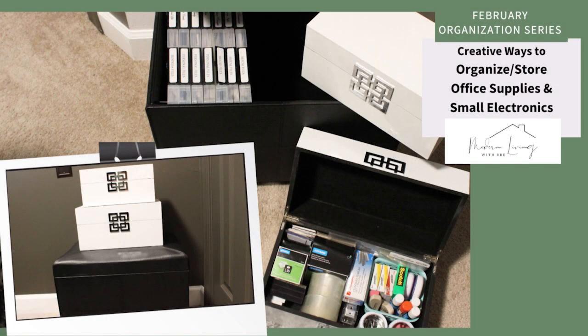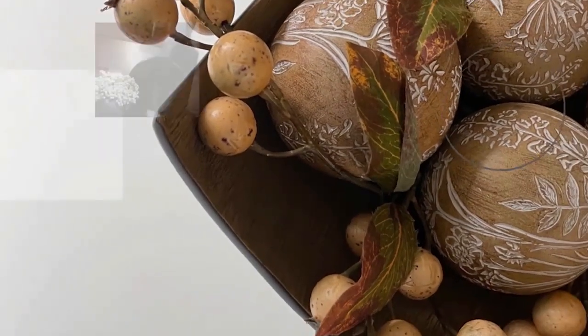Do you have a small office, or you share an office in a dining room or in a bedroom in a corner? And you have office supplies and small electronics you would like to know how to store them. Well, stay tuned and I will show you creative ways how I store my small electronics and office supplies in a small space and much more.